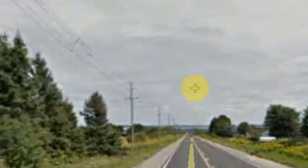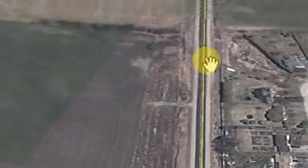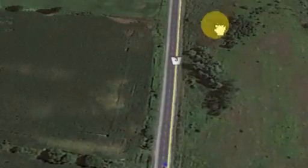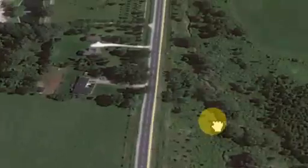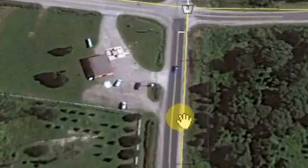That's going to take a minute. So let's exit out of there. Side road in a second. Bingo. So what we'll do is we'll get back into street view.